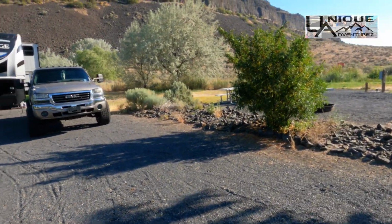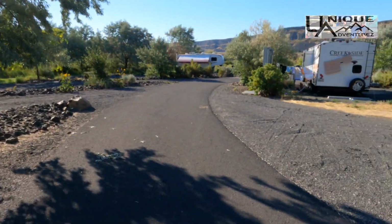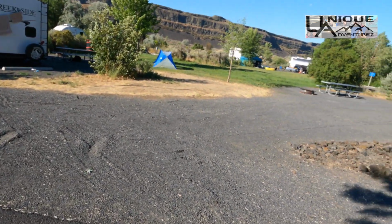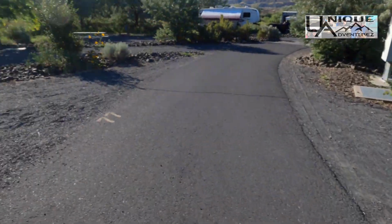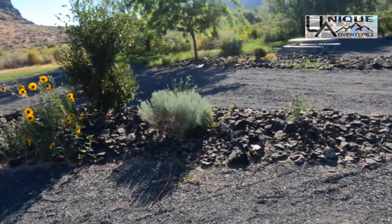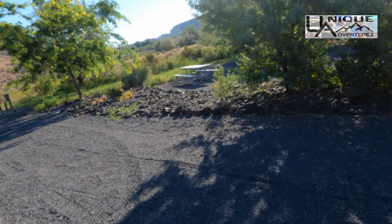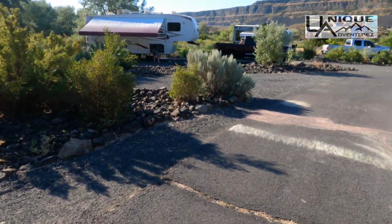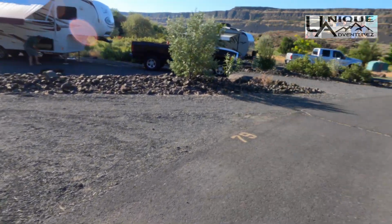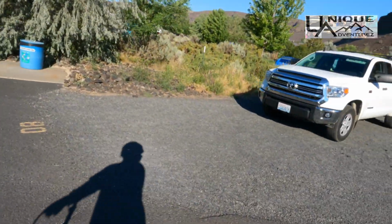Your livable area on the other side there. 76. Looking good. 77. Pretty much no shade in 77. And 78 right next, so it's got a little bit of shade. Definitely won't have it in the afternoon, that's for sure. 79. Definitely good. 80.